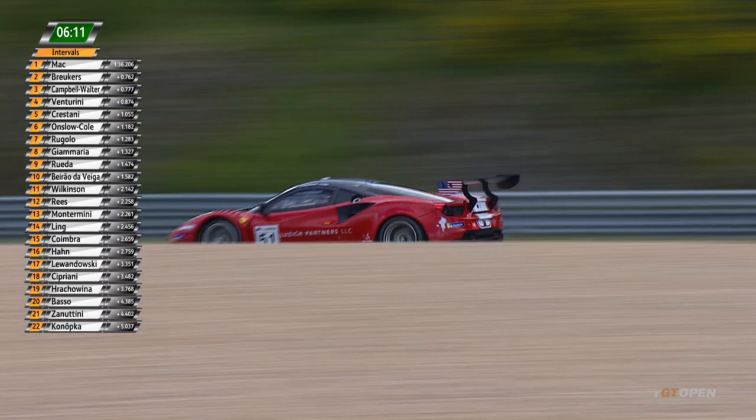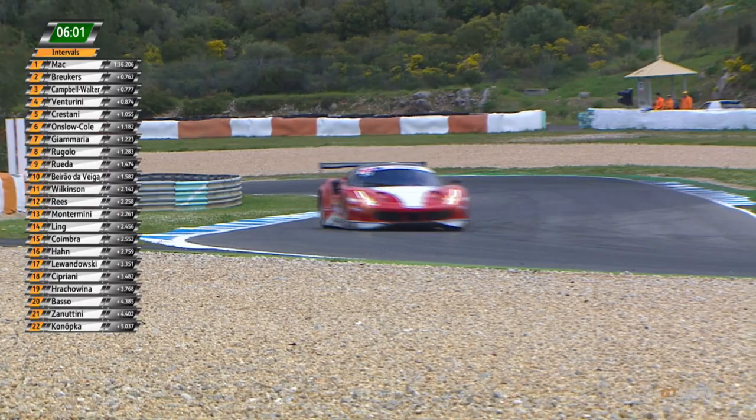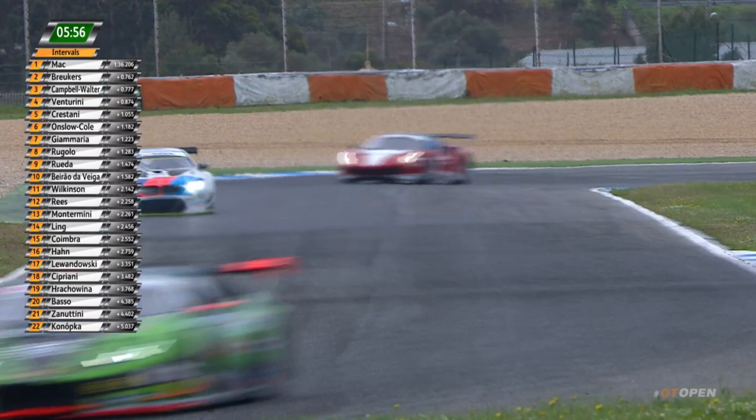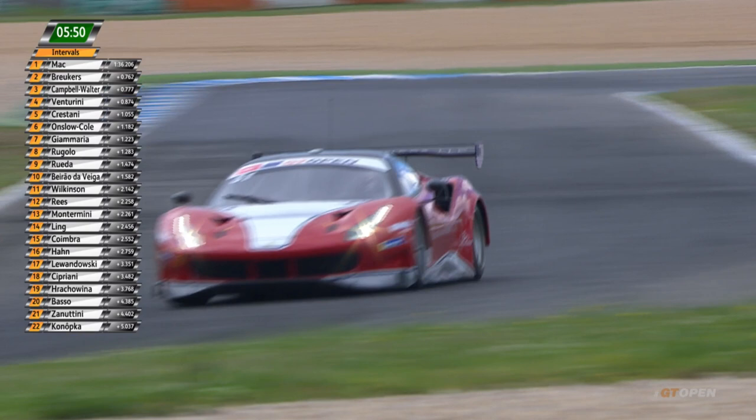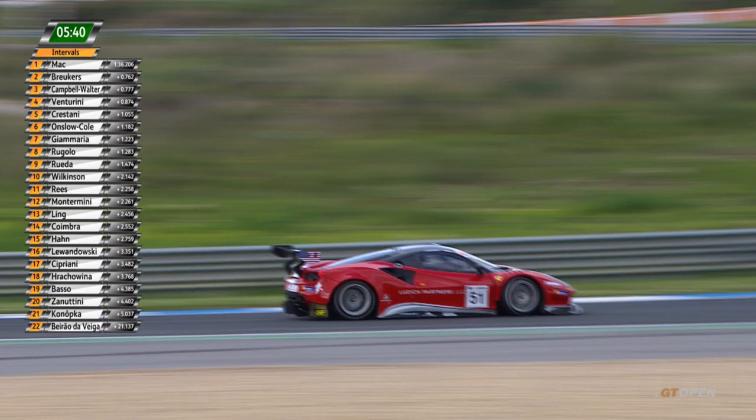Cristani and Onslow Cole, they remain in the pits. Raffaele Giammaria, he's just improved to seventh. Mikkel Mack is still going for it, though first sector not quite as quick. He's got one of the Tao Martin Motorsport BMWs just ahead of him. That's not going to delay him too much. This lap is going to be a little bit slower for Mikkel Mack anyway.